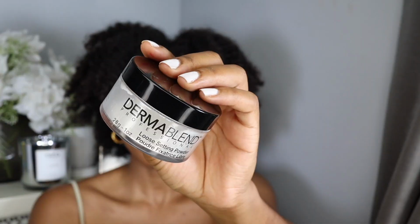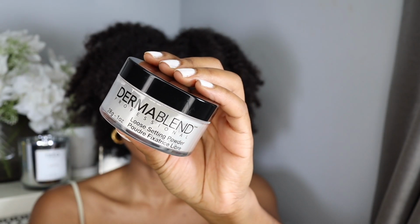Next up is a setting powder that y'all kept asking me about, like, girl, what are you doing different with your makeup? And I never said I was doing anything different, but the fact that you guys noticed tells me that this product is the truth. On top of me already knowing that it was the truth, the compliments took it to a whole other level. This is a Dermablend Professional Loose Setting Powder in Original.